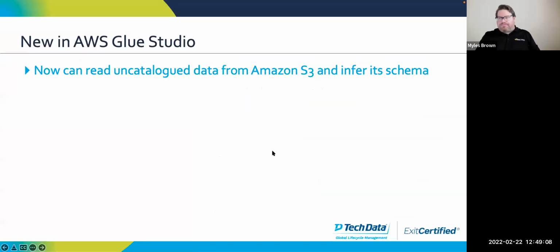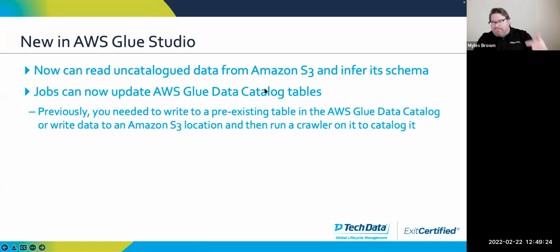So let's look first at Glue Studio. You can now read uncatalogued data from S3 and infer its schema, so you don't have to go just through data catalogs. But that's mostly what we'll be doing. We've already crawled the data, and we've got it in the Glue catalogs. One of the new things they added was that jobs can actually update the Glue catalog. So previously, if you needed to write to a pre-existing table, I'd have to have that S3 location, write data to it, and then run a crawler on it at the end of my job to make that available in the catalog. Now I can actually have the job create that data and update the data catalog for me all in one pass.